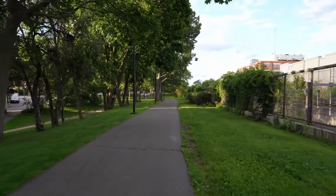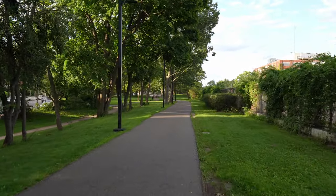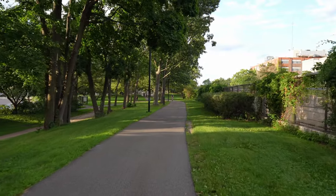Walk should take me about an hour and a half. If I speed walk, it'll take me an hour. Still over about 4 miles or so, I think.